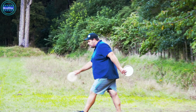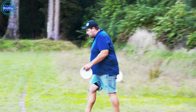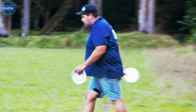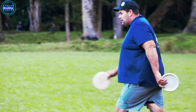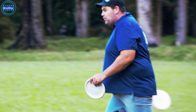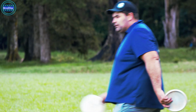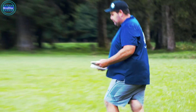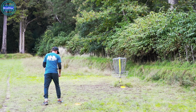Like I said, Daz, both Ryan and Phil hit trees on their drives, but Phil's second throw landed about 10 or so meters from the basket. His recovery throws are stopping his score from blowing out further. Very true, Gus. Your recovery game's very important, especially when you're getting a lot of trees. And on this course, there's plenty of it.